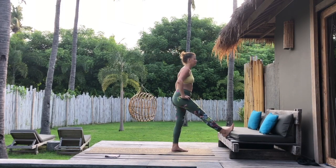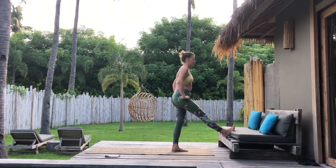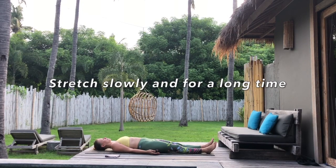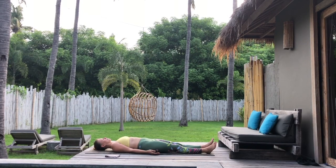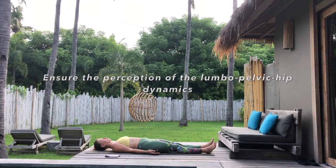So, choice of posture. First, choose postures that strengthen the abdominal muscles and the deep rotator muscles of the trunk. Second, stretch and lengthen the flexor and extensor muscles of the hip. Third, decoapt and mobilize the facet joints of the lumbar spine. Now, concerning the execution of posture: first, stretch slowly and for a long time. And second, ensure the perception of the lumbo-pelvic hip dynamics.